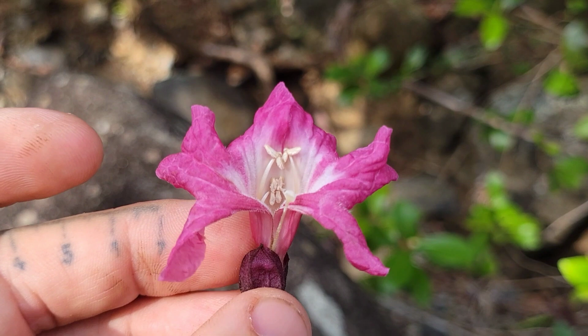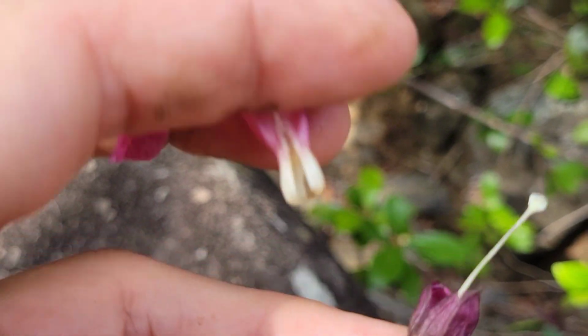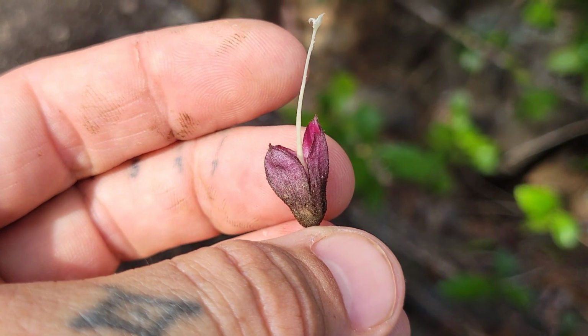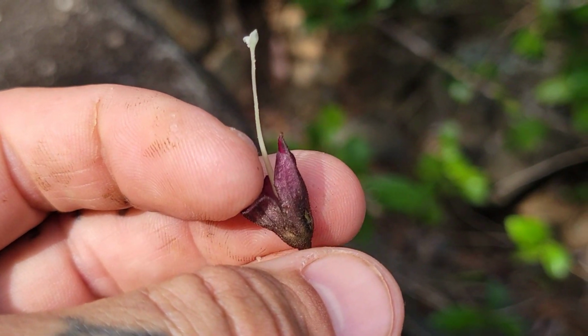Zygomorphic corolla. And of course, once the corolla comes off, the stamens do too, because they're fused to it. What you got left is that calyx and a style and then an open stigma up there.